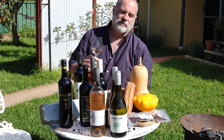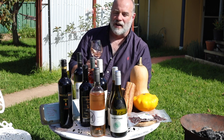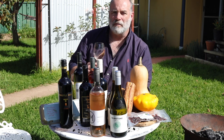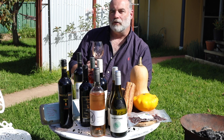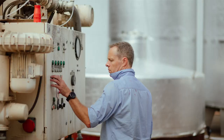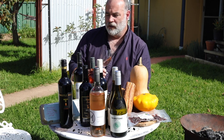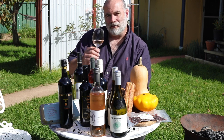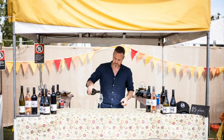All of the producers will be happy to mail out wines to you. Same as the food, everyone's going to be happy to mail out produce to you, or if you're local, just give them a ring and they'll sort you out, either delivering or arranging a time that you can come and pick up. Everyone's still open for business. Everyone's trying their best to get through this, and hopefully we'll see you all on the other side for a drink or two. Anyway, cheers.